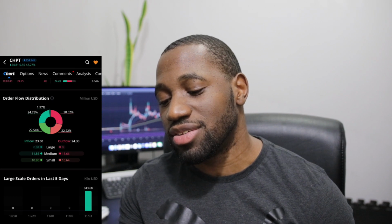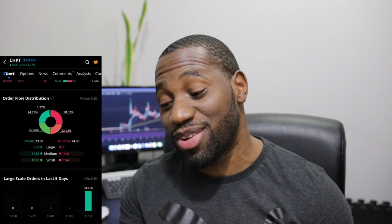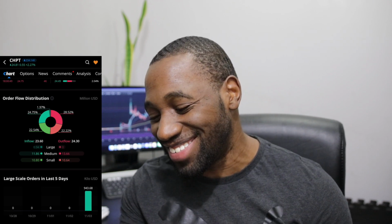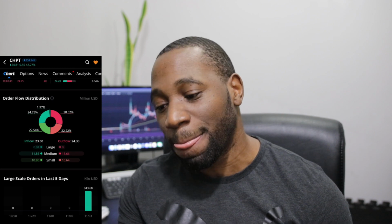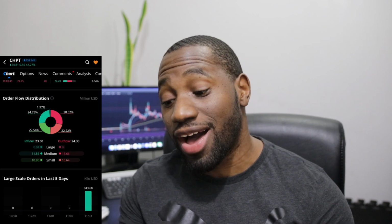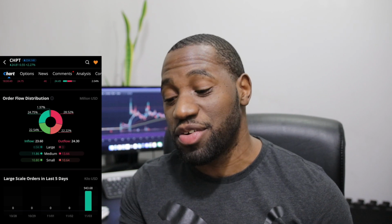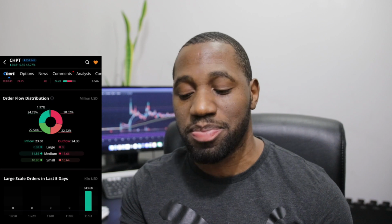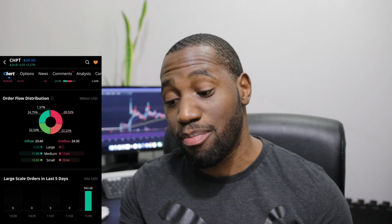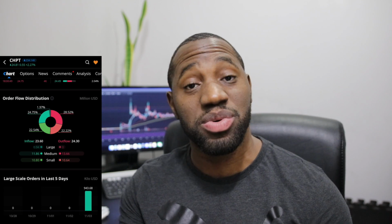When we take a look at the large scale orders in the last 5 days, you can see for today, November the 3rd, look at that big green candle right there. We have 943.68. So even though we did end up having an outflow day, when we take a look further at the breakdown, it looked fairly even when it came to inflows and outflows on the small scale side, which tends to represent retail, because we had 10.80 versus 10.64. Not a big difference, but it was still an inflow.